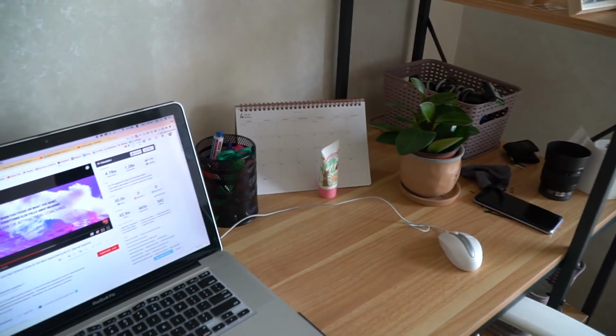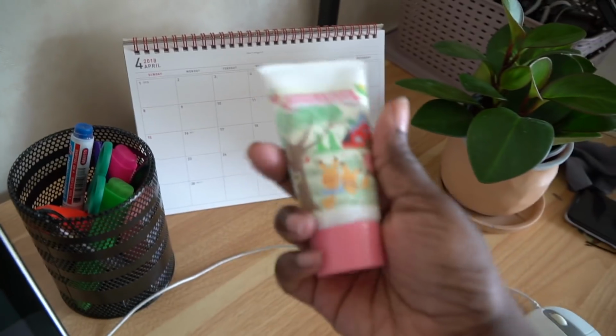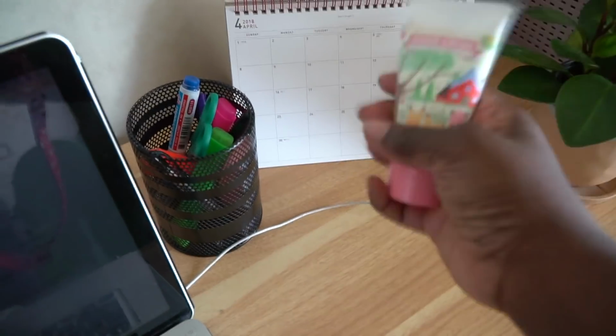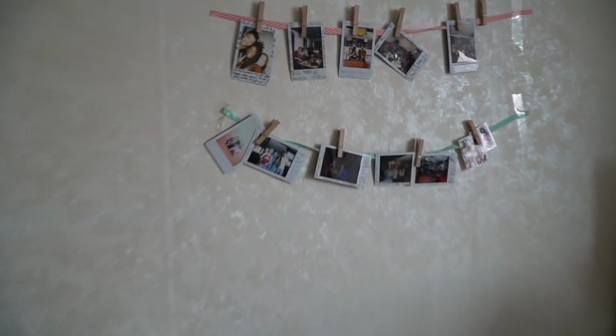Plants, because I love plants. Pens and pencils. Water, another little light. Calendar. My Pokemon hand lotion, because I'm obsessed. A little too obsessed, but that's okay. Some pictures of me traveling throughout my travels.